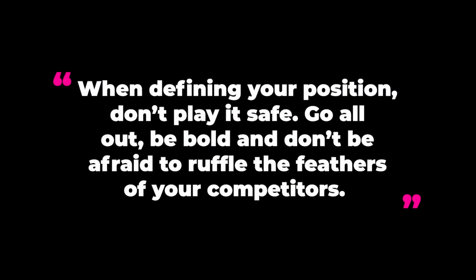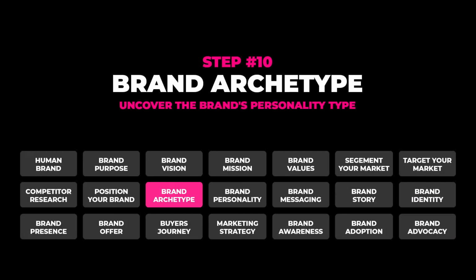So when defining your position, don't play it safe. Go all out, be bold, and don't be afraid to ruffle the feathers of your competitors. Step number 10, brand archetypes. Uncover your brand's personality type.